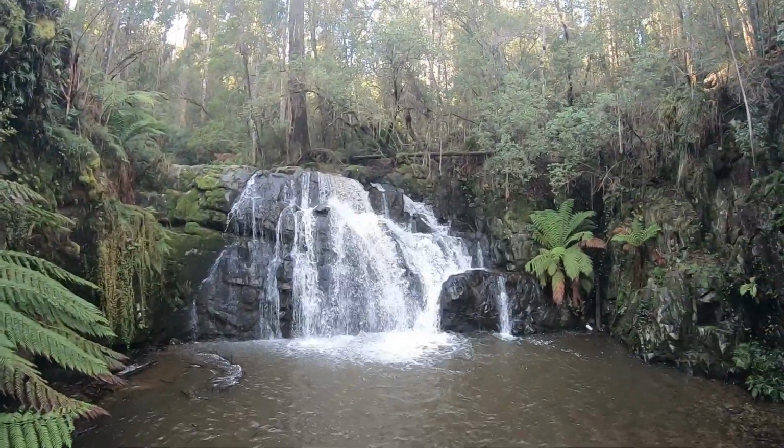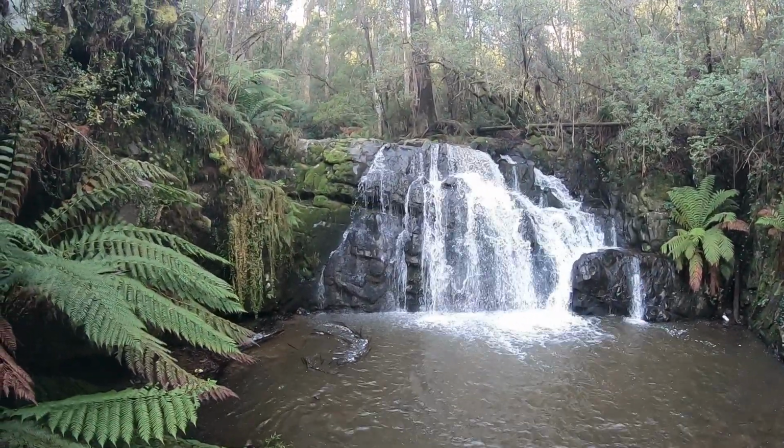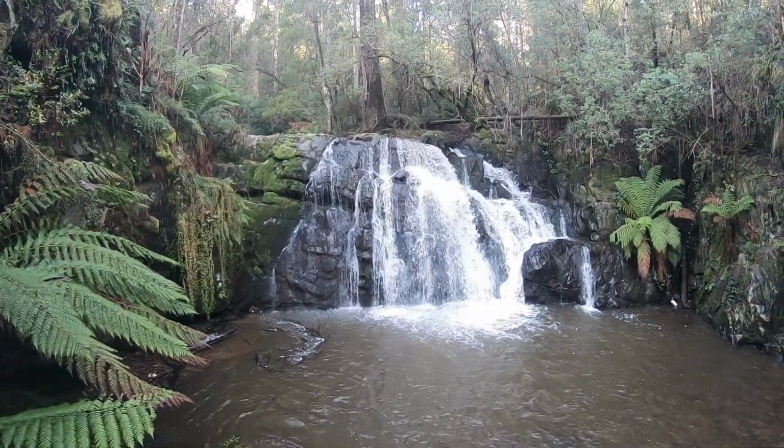So this is the second of the two falls here, Lilydale. Fairly loud going through. We haven't had a lot of rain, so it's not at full capacity, that's for sure. So check it out, it's beautiful here.